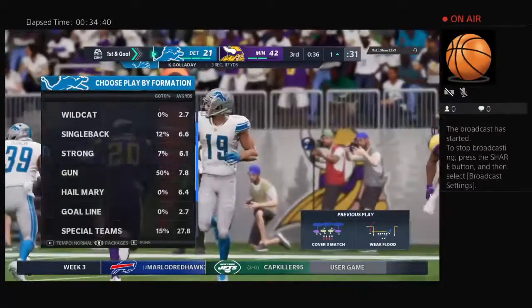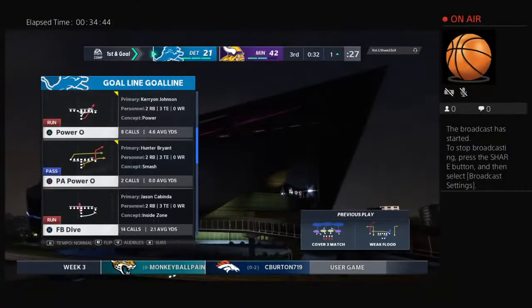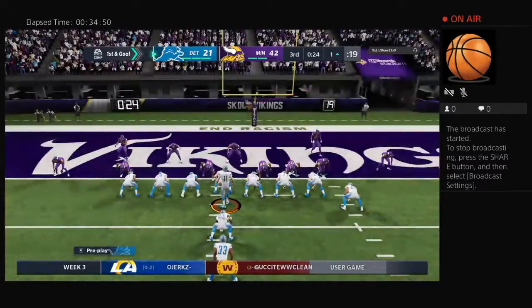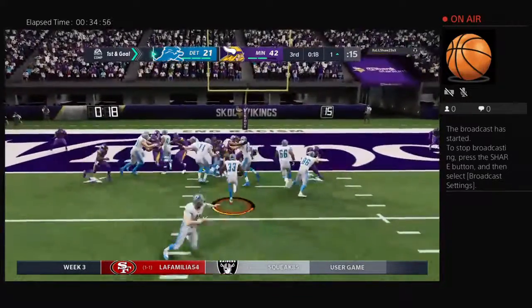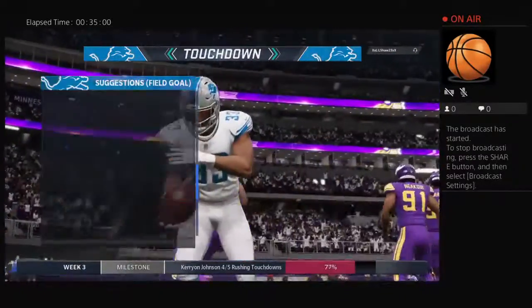They'll try and run. This is Johnson. And he will fight his way into the end zone for a touchdown. Kerryon Johnson, his 4th touchdown on the year. And the Lions are able to draw a bit closer. That almost looked too easy, and I think thanks goes to the offensive line for making it look easy. Yeah, I agree with you totally on that one.